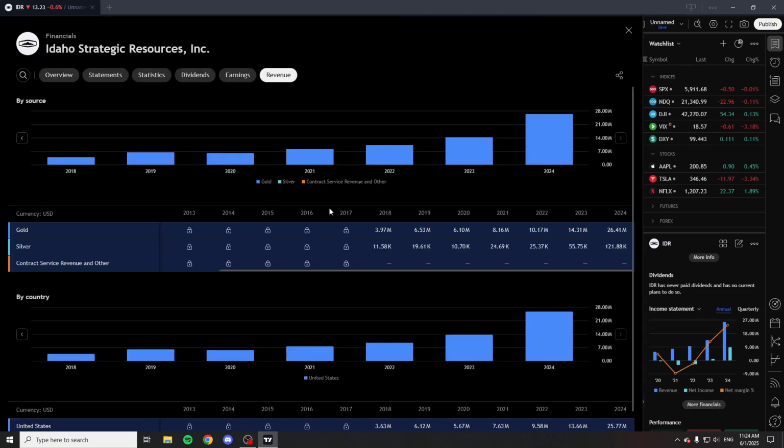And as you can see in the financials, gold and silver is the bread and butter. Actually, you can't even see on the graph here where the silver is because it's so little compared to gold, and we can't even see contract service revenue and other because they don't even make any real money on it yet.